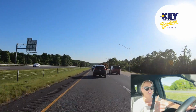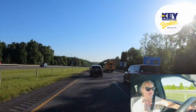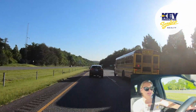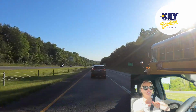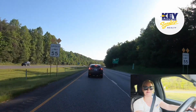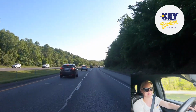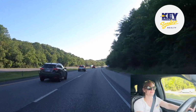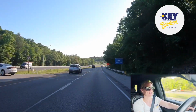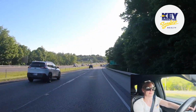One thing to keep in mind, too, if you do travel 64 a lot, the cops, especially as you get near Corydon, the speed limit changes, and they always catch you right around the Corydon area because you're speeding out. Again, here, see the speed limit drops. So be careful if you're coming into these areas. They like to drop the speed, and then they catch you. See, there's a cop right there as I speak. Just be careful. I just like to warn people.